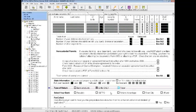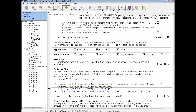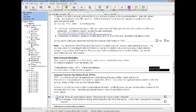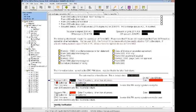They're going to electronically file. They're not doing the fee collect. Again, that's where you would have the fee to do the return taken out of the refund. All right, we're going to use M&T for their bank account information. Okay, and I'm just going to use their zip code for their PIN number. All right. This is problem 8-1 that we're doing. Okay.